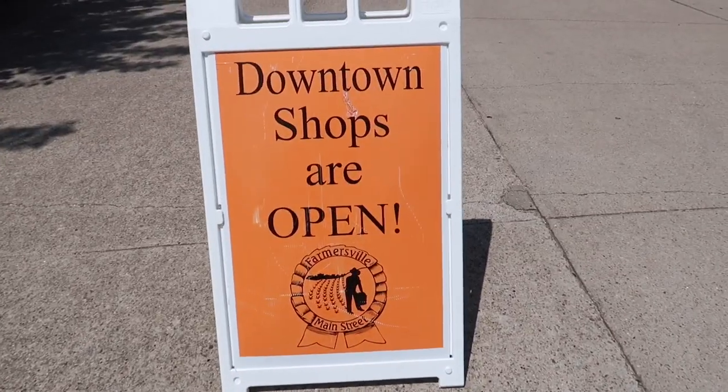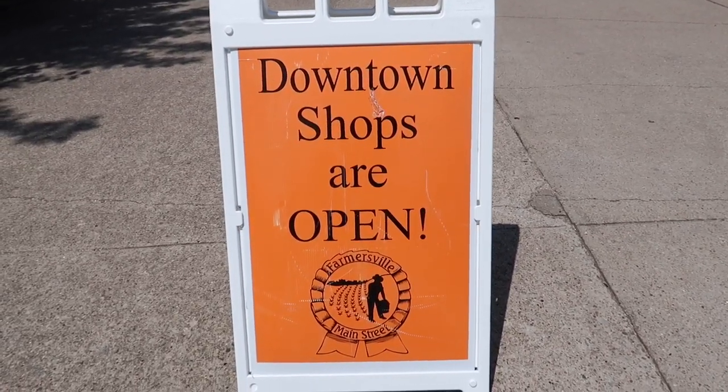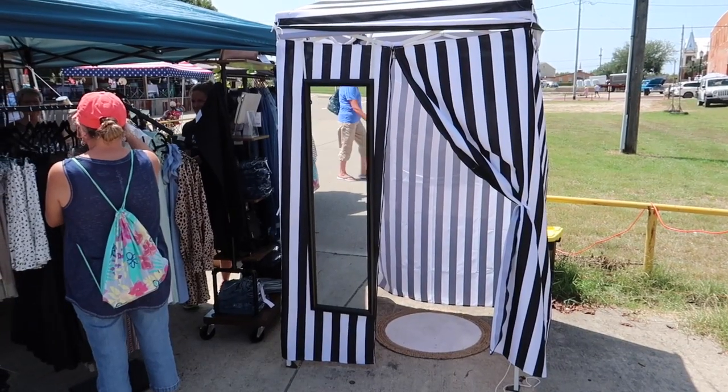Of course, the downtown shops are open. I like this changing room. It's classic.